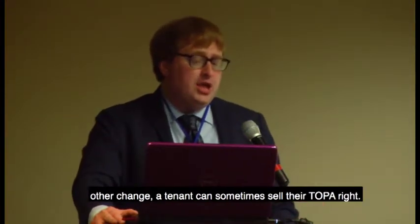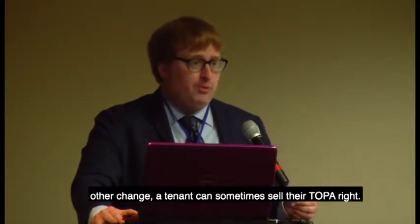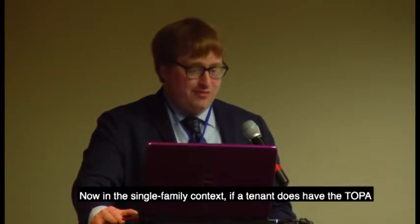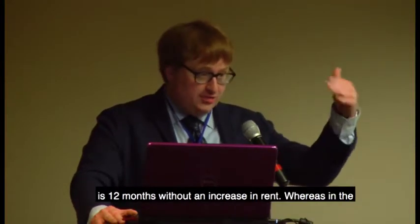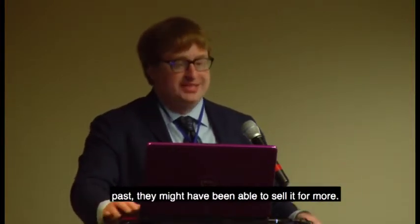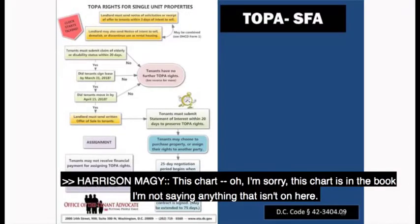One other change, a tenant can sometimes sell their TOPA right. Now, in the single-family context, if a tenant does have the TOPA right, the only compensation that they can get is 12 months without an increase in rent, whereas in the past they might have been able to sell it for more. All right. This chart is in the book. I'm not saying anything that isn't on here.